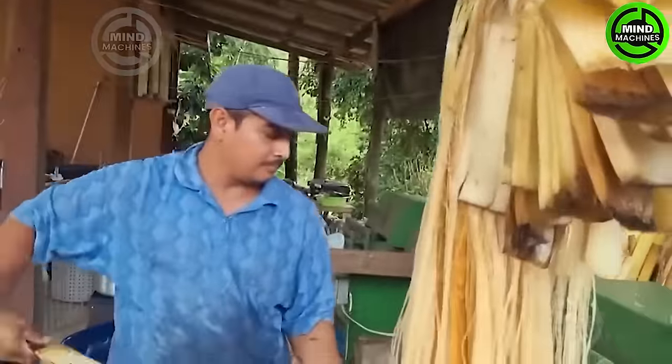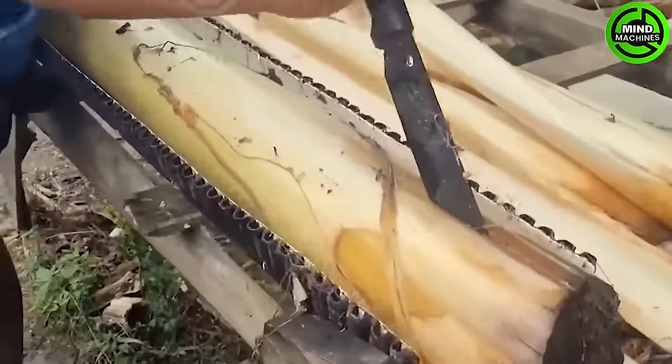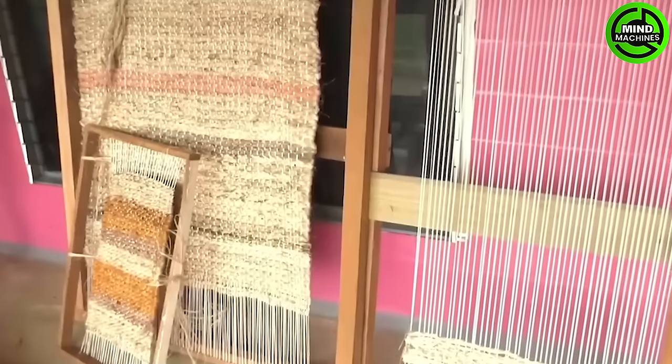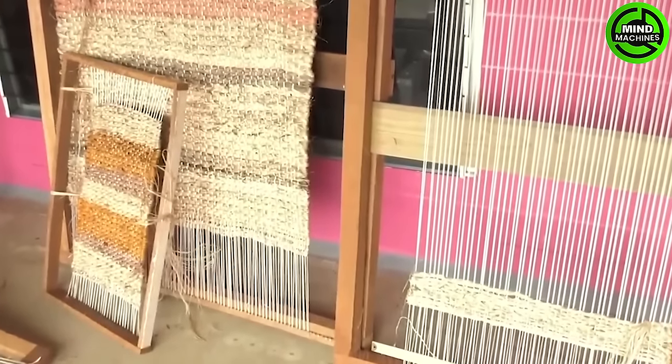Guess what else can be crafted from these banana fibers? That's right, they can also be utilized in papermaking. Once the liquid is extracted, the leftover parts of the banana come into play.